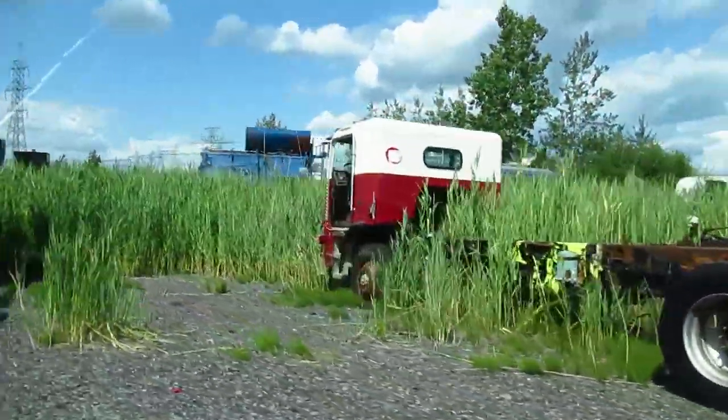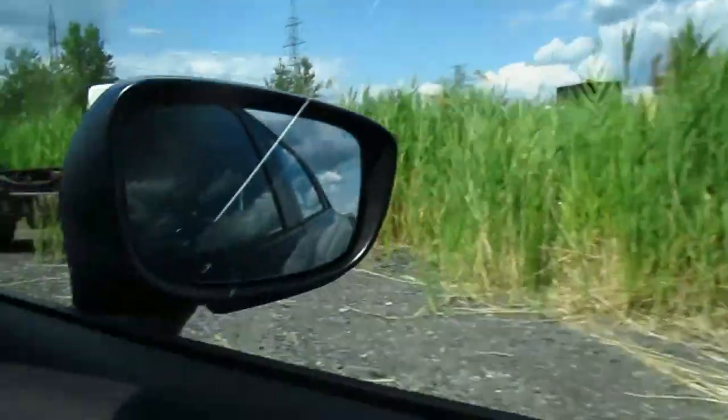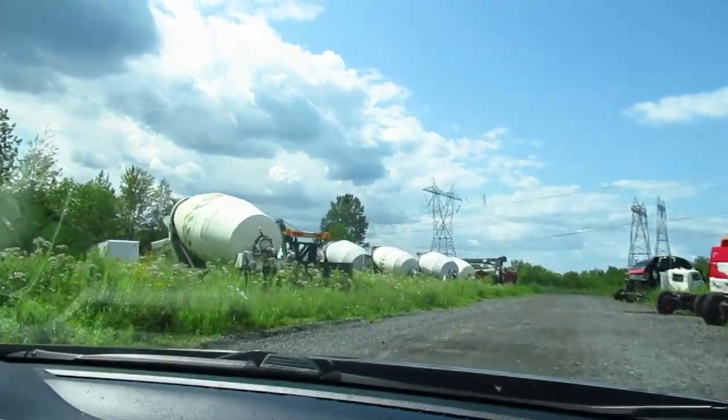Did you guys ever get trouble? Oh, wow, look at that cab over. Yeah. Did you guys ever get trouble with your town, with the environmental laws and all that zoning? No, we respect all the laws.